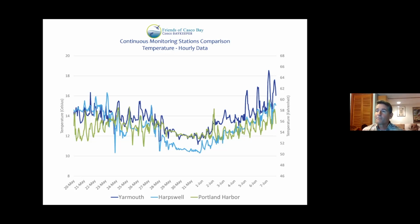What you're looking at here is data from May 20th on the bottom here through June 7th, so about a 3-week period, ending just about a week ago. We are looking at temperature in this graph, and we're looking at hourly data from all 3 stations. The 3 different colored lines you see represent data from the different stations. The dark blue is our original station in Yarmouth. The light blue is our station to the east in Harpswell, and finally the green line represents data, in this case temperature data, from our station in Portland Harbor.